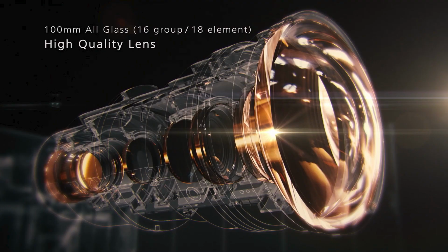And then it doesn't matter how much resolution is on the imager if the lens doesn't allow that to get out to the user. Lenses are incredibly important. Like, for example, everybody has a camera in their phones, and they're trying to make the lenses better.